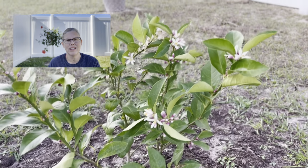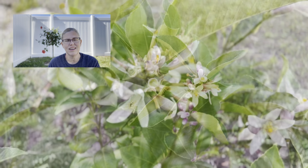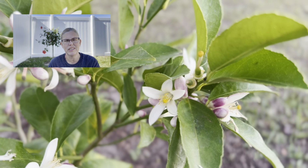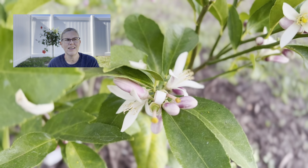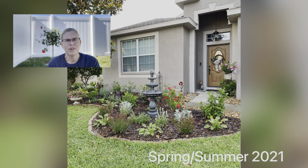So it's just been a delight to see things grow and bloom, and I love flowers, I love gardening. It's become very therapeutic for me. This past year has been difficult with my family. I recently lost my father, and gardening was a way to just relieve stress, and it was relaxing, and it was something I could do that I enjoyed.